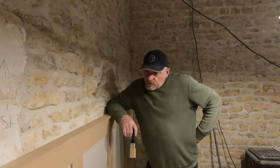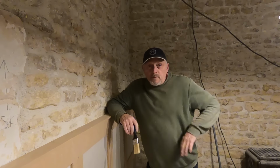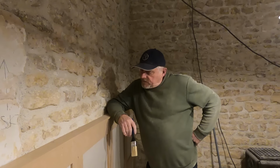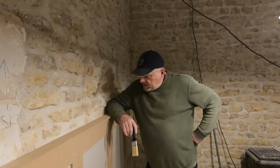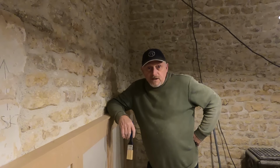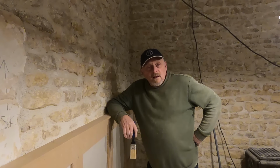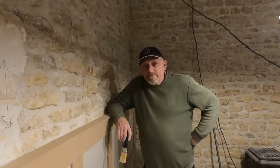So I'm going to give this a first coat. If we like it after a couple of coats, then we'll do the rest of the room. If not, we'll have to look for a plan B paint. So it shouldn't take too long. I'm looking forward to getting this done. It'll change the room a bit and give us some idea of what it's all going to look like as and when it's finished. Okay, let's get on with it.